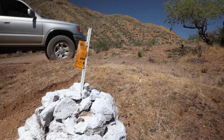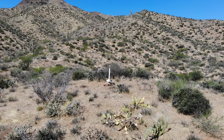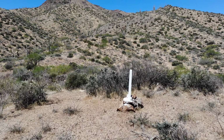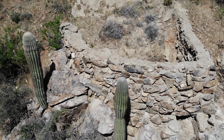A little further up the road, we came across a stack of white painted rocks that are a living reminder of the area's Wild West heritage. They serve as a boundary marker or stake for a current placer mining claim. Interestingly enough, in the modern era of cell phones and social media, it's still possible to literally go out and stake a mining claim on certain federal lands, much like people did 150 years ago.